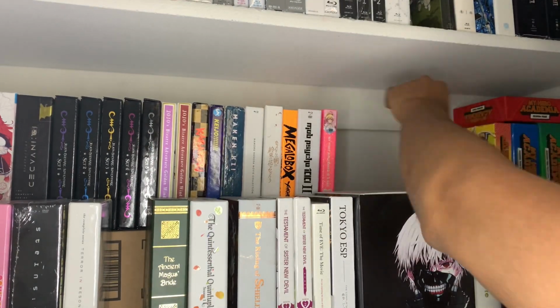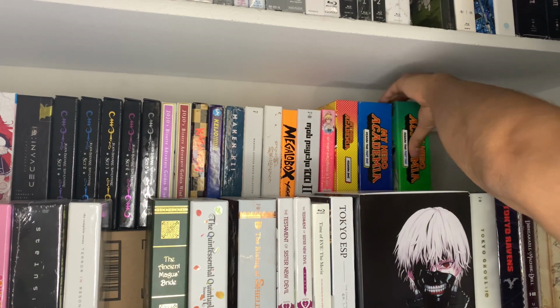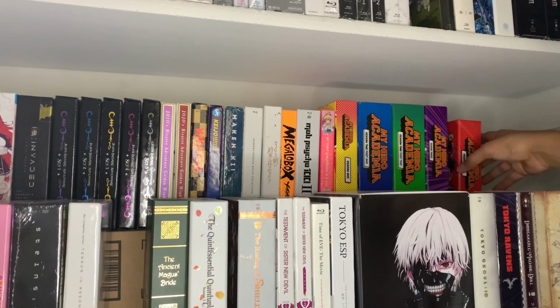But anyways, this box set here, it's pink, but it is one of my favorites. I just love how it looks, so I'm gonna be keeping that one, even though that anime isn't really the greatest, but just love the box set. Here we got My Hero Academia. Love those box sets, be keeping those.